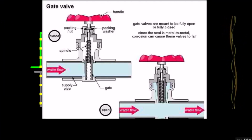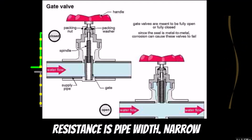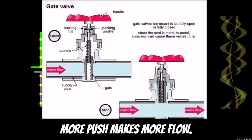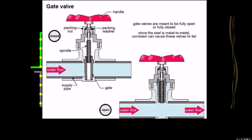Voltage is pressure. More push from the source. Current is flow rate. How much charge moves? Resistance is pipe width. A narrow pipe makes it harder to flow. More push makes more flow. More resistance makes less flow. Flow depends on both push and resistance.